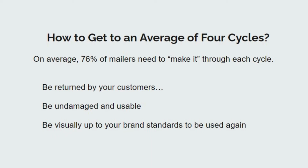The best way to think about it is that every time you're sending a bunch of mailers out, you need to make sure that 76% of them come back each cycle in order to get to a point where on average each mailer is going through 4 cycles. And that's dictated by whether or not it's actually returned by your customers. Are they looking at it and thinking, okay, I don't really want to do anything with this, I don't have time to return it?